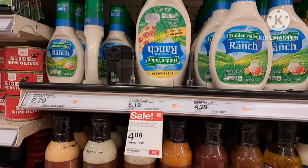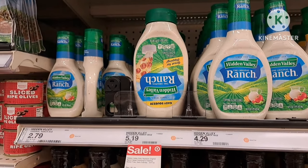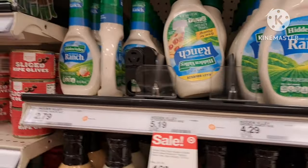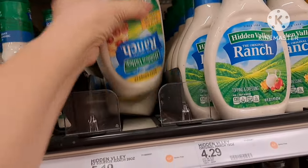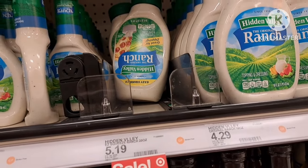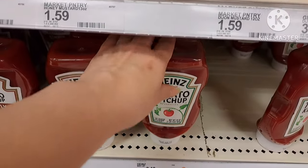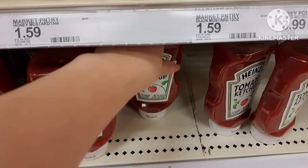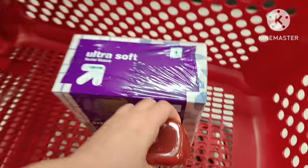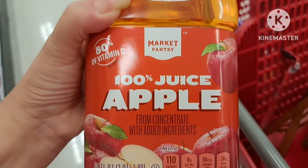We are out of ranch, and look at here. It's on sale. Need some ketchup too. I never get the one in front ever. A little apple juice to keep your pipes running.